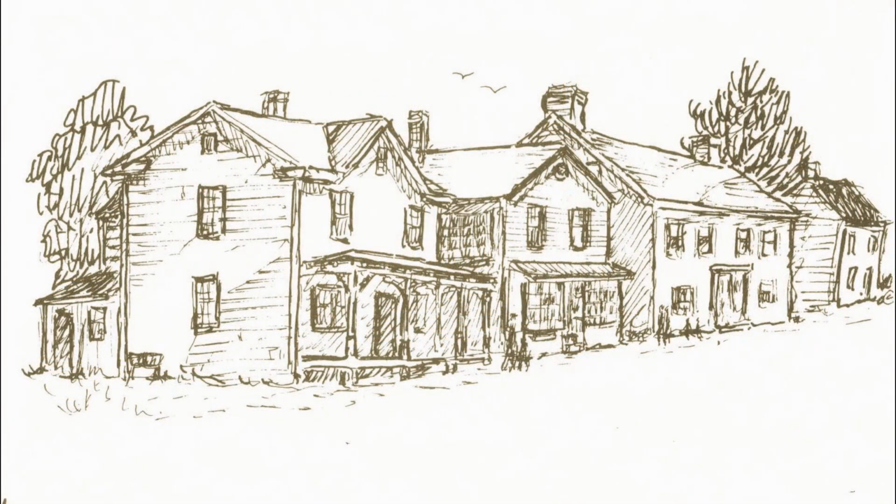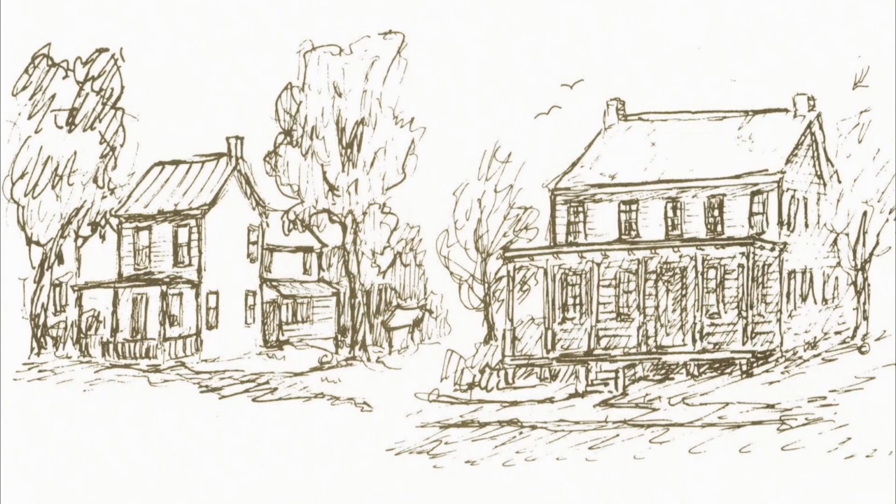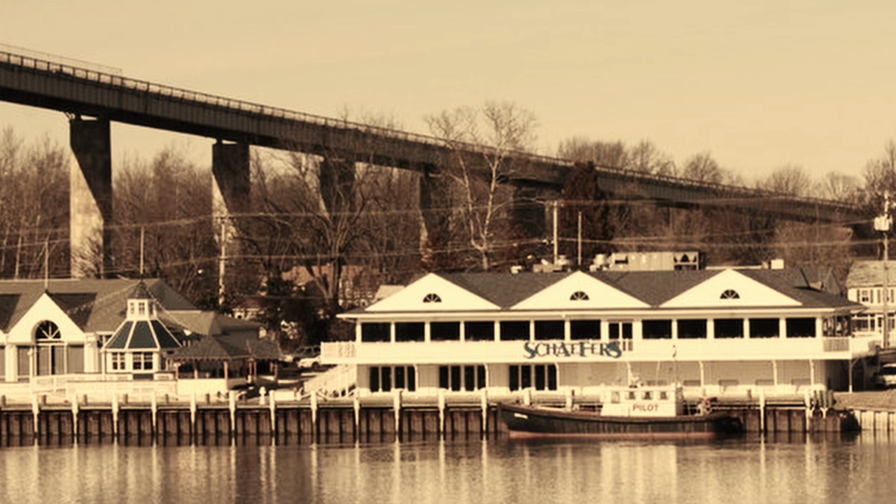Homes and businesses became dilapidated, and as there was no reason to build new structures, many fell into disrepair, but still remained as ghosts of a time gone by. On the north side, however, the economic engines there were Schaefer's Canal House restaurant and a pilot transfer business that continued to sustain the area.